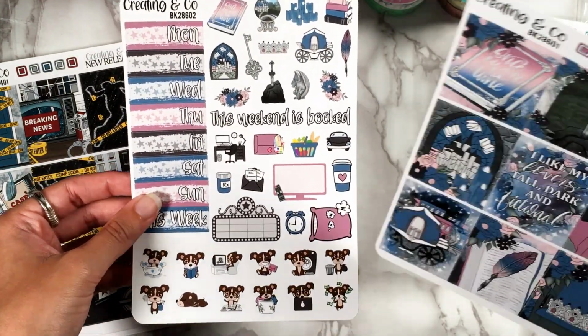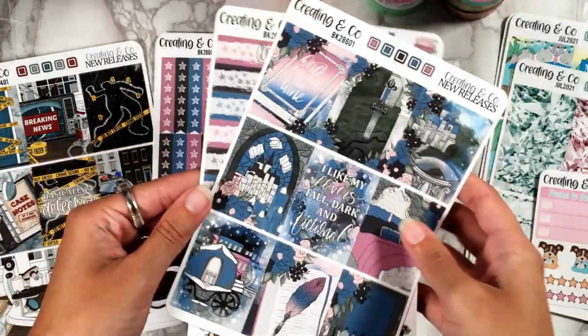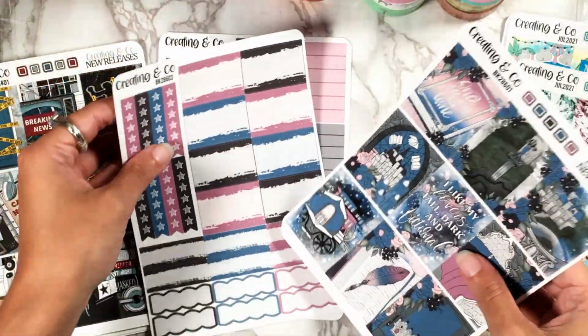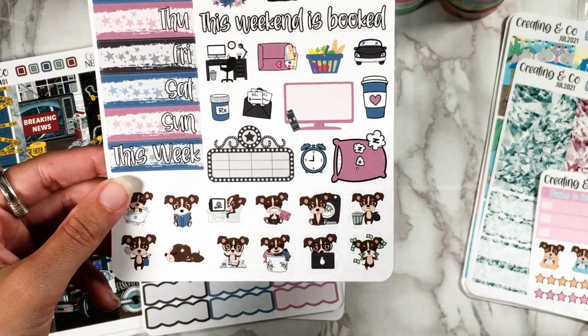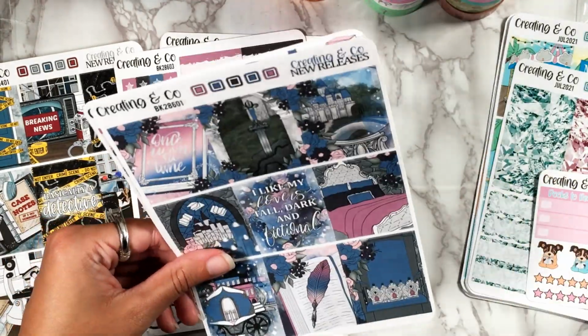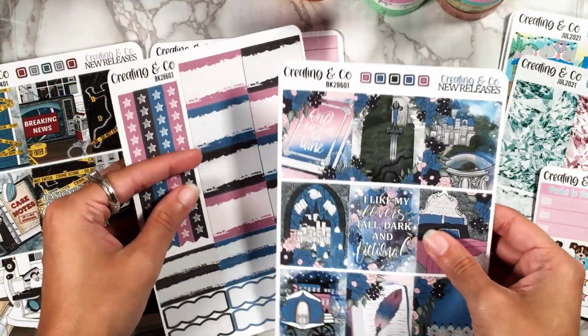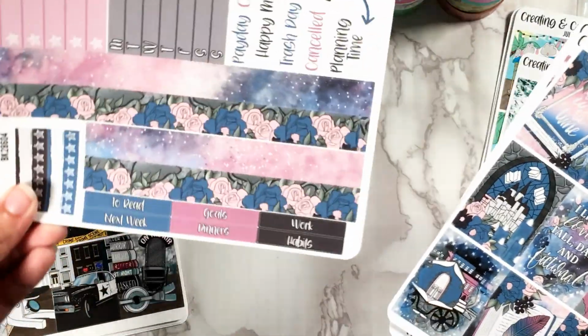So here we have our Deco, and we have EXO. It was going to be replaced by Booksy, I'm pretty sure. Which is fine with me, because I like EXO the dog as a character, but I'm not really a dog person, I'm a cat person. But I'm also a book person, so if the character is going to become a book, that is fine with me. Then we have our labels, and then we have our bottom washi.